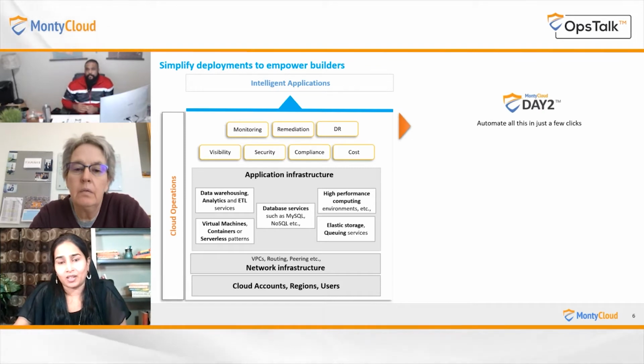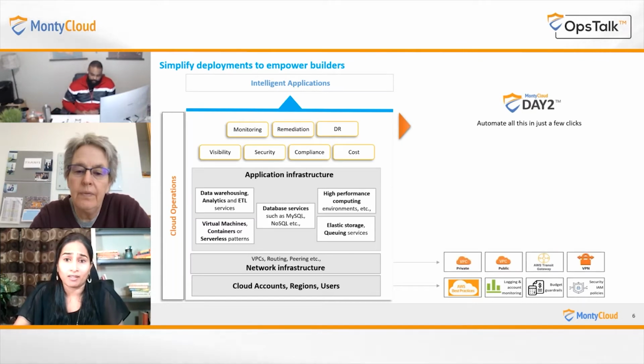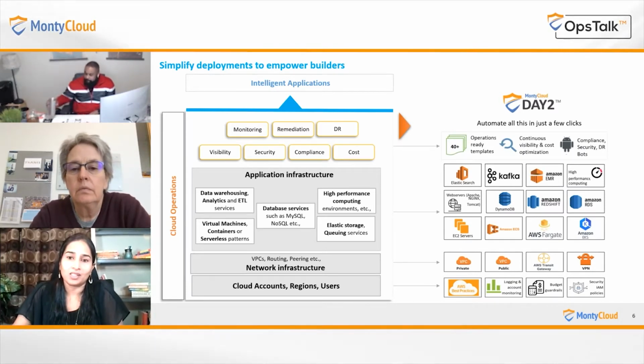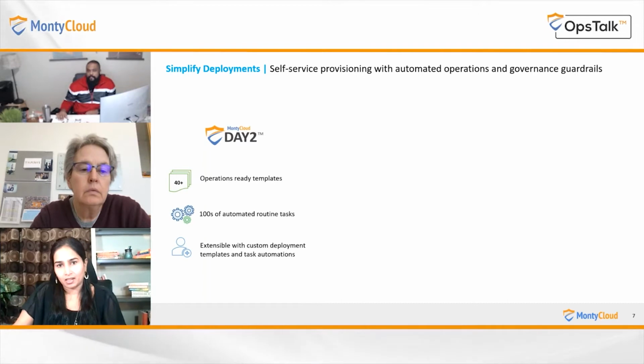With MontyCloud Day 2, we automate all of this in a few clicks. We have abstracted the cloud complexities, so customers can simply set up AWS best practices, guardrails on their cloud accounts. They can set up their VPC, VPN network layers and complex application infrastructures like EMR, ECS, and EKS, etc. Better yet, all of these services come with operation-ready automation. We also provide continuous visibility and autonomous bots for security and compliance assessment. We have 40+ templates and hundreds of automated tasks. Let me show you how we help customers to fast-track their deployments and operational readiness.